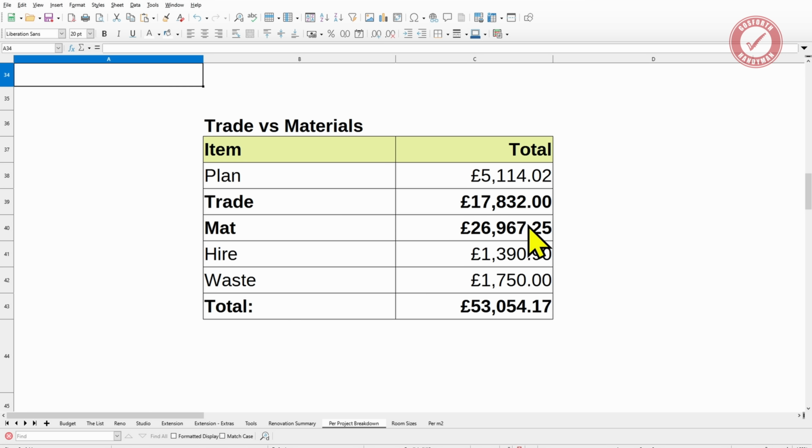Now, if you remember, we obviously had that original builder who quoted £64,500, and then we had another builder quoting £120,000 who said that you couldn't even buy the materials for £64,500. We knew that that was nonsense, and here's a complete breakdown of what we've paid tradespeople and what we've paid for actual materials. And the total material cost came in at £26,967, so roughly a third of what that building company had said the materials were going to cost.